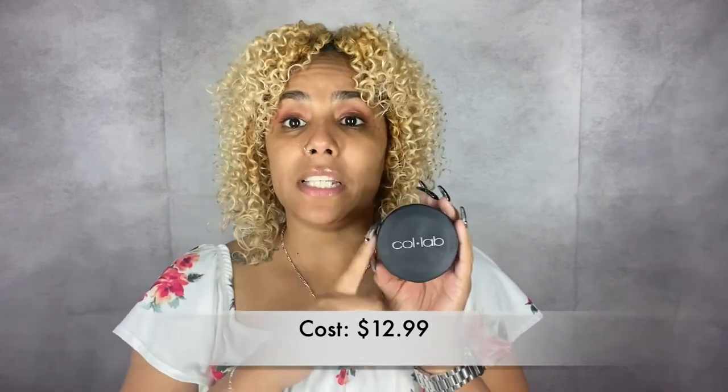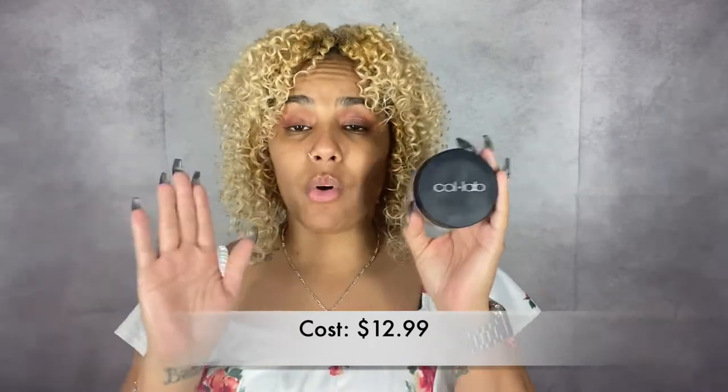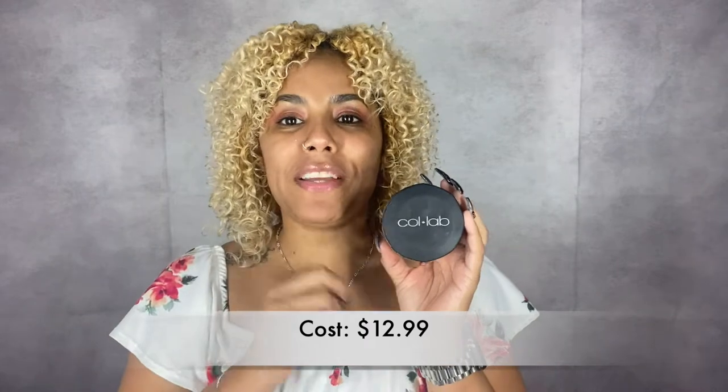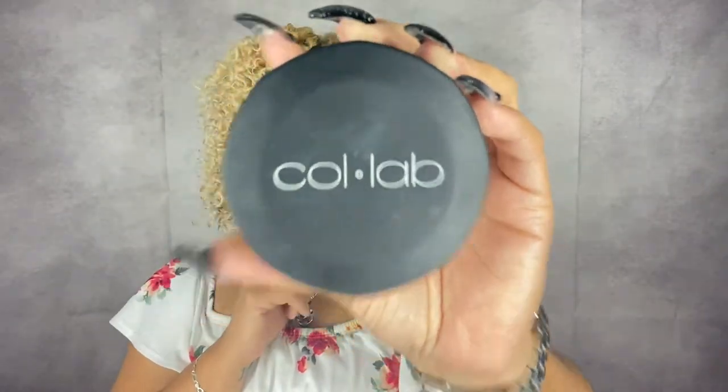Somebody even compared this to the Fenty setting powder, and they said that it goes hand in hand. So this is a dupe for the Fenty, but I love this stuff. I haven't tried the Fenty one, and I'm not thinking about trying it. But this right here, this stuff is amazing. If you haven't grabbed it, do yourself a favor. Grab some, you won't regret it.